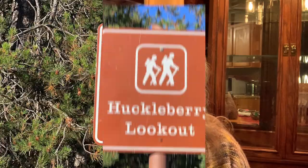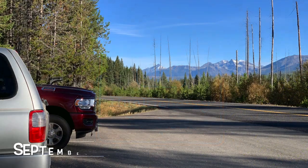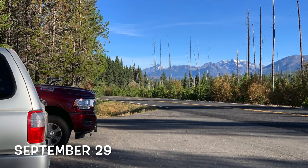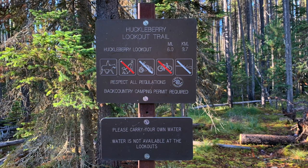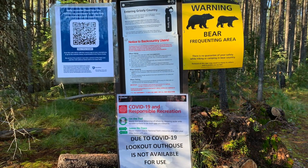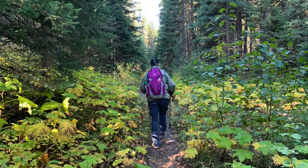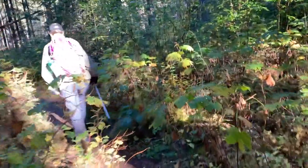And guess what? Another hike. Here we go. September 29th, Janet and I decide to hike to Huckleberry Lookout. Even the view from where you park is pretty. You're really going nowhere else if you're on this trail. It just goes to Huckleberry Lookout. It's a 6 mile trail in and 6 miles back. And it's really pretty. Janet had done this hike once before, but on horseback. This was my first time up here.